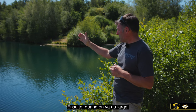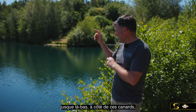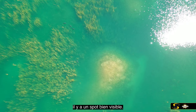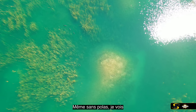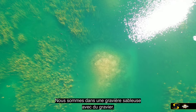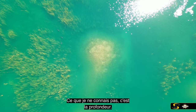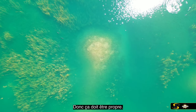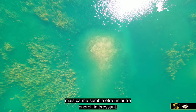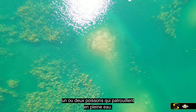And then as we come out into open water, just so I'm not hedging my bets completely all the way down there, just by where those ducks are out there, there is a glowing spot, and I can see it now, even without the polies. It looks like it's a sandy or gravelly hump. We're on a sandy and gravelly pit, so it's going to be that in some way, shape or form. What I don't know is how deep it is. Now, it's glowing quite a lot, so it looks clean. There's a reasonable amount of weed around the outside of it, but that to me looks like another spot that's worth looking at, because there is, once again, one or two fish cruising around in this open water.